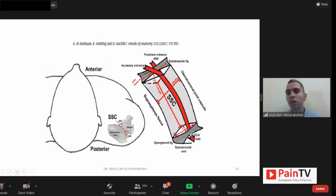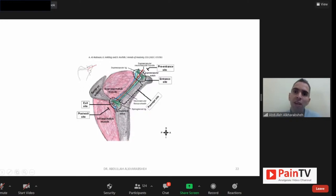It's from the spinoglenoid notch. As we know, the suprascapular nerve, the artery and the vein go together and connect together in the spinoglenoid notch under the ligament. In the supraspinous fossa, the nerve goes under the suprascapular ligament, and the artery and the vein go above the ligament, and they connect together in the spinoglenoid notch. When the suprascapular nerve leaves the supraspinatus muscle.